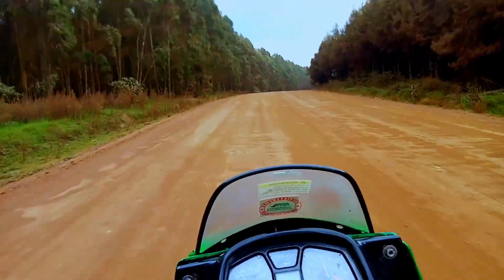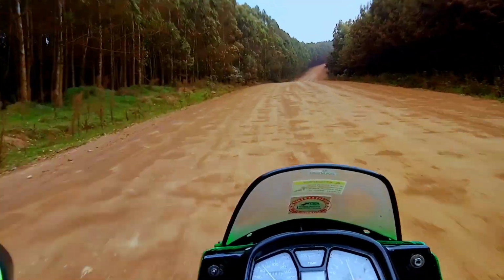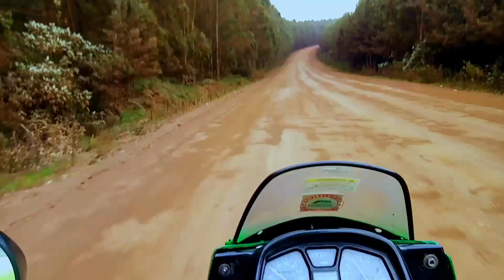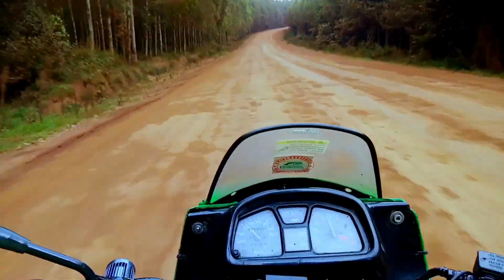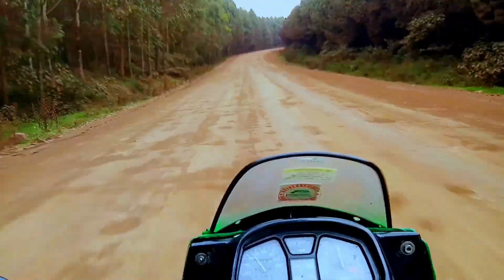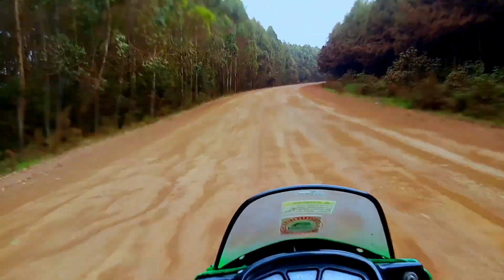You see what I was talking about? One minute you are on tarmac, another minute you are completely off-road without any notice. This road is under construction and I just want to see how this is going to turn out like another 1 year after now, because there is a lot of construction going on here and you see how wide this road is becoming. Yeah, could be very beautiful.